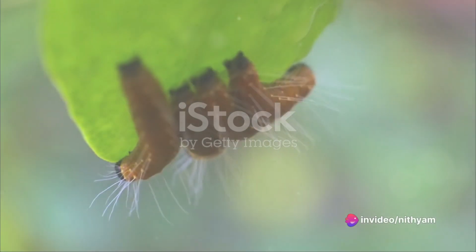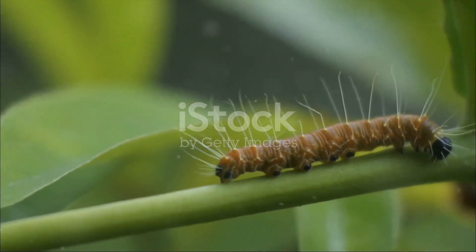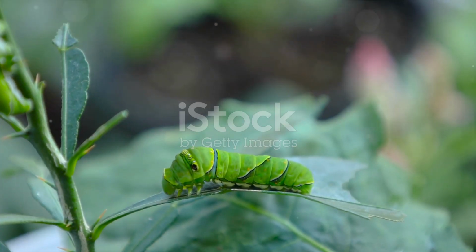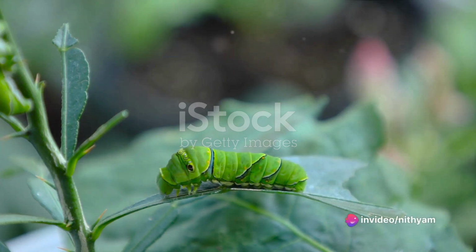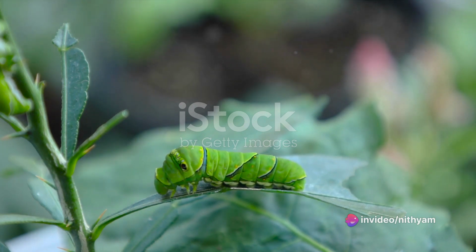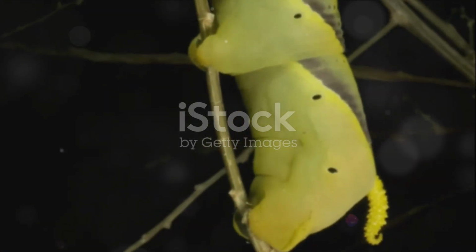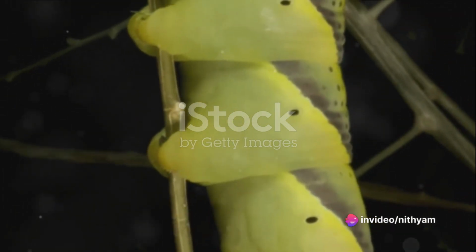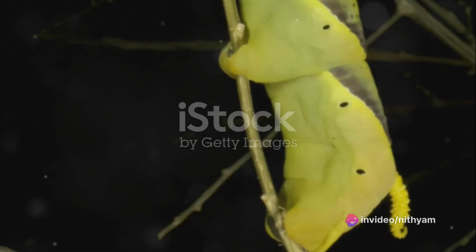So, how exactly does the asp caterpillar's venom work, you may wonder. To understand this, let's delve into the microscopic world of our cells. Picture a cell as a fortress with sturdy walls, protecting precious life-giving components within. Now, when the asp caterpillar's venom comes into the picture, it acts like a rogue cannonball, tearing through these walls. The venom contains a potent cocktail of proteins and enzymes. One of these, a type of pore-forming toxin, is particularly destructive. This toxin punctures the cell walls, creating tiny holes.